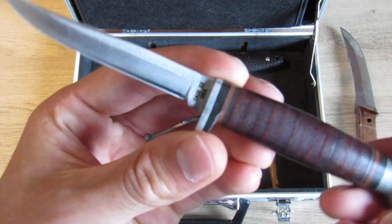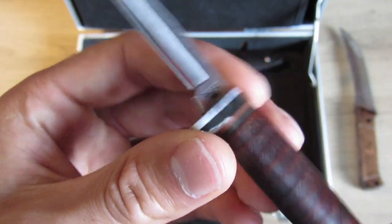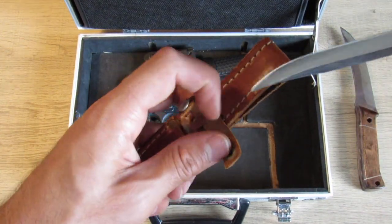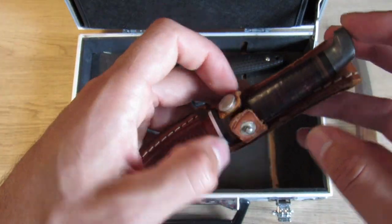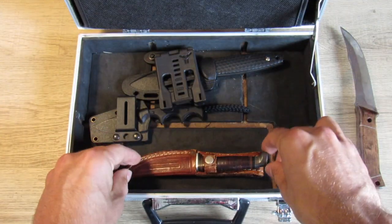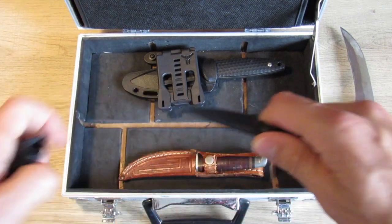It's one of these really classic Case knives from probably the 70s or 80s maybe. But yeah, I love having this guy. Very cool. Just classic. These are my two CRKT fixed blades.